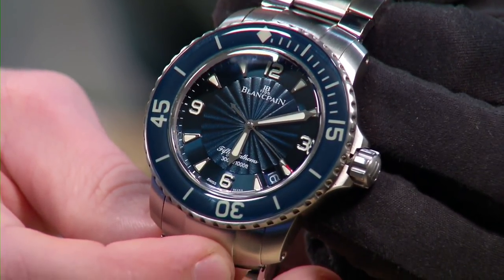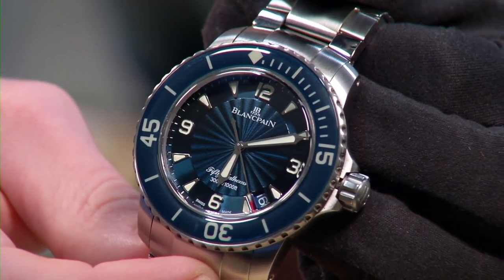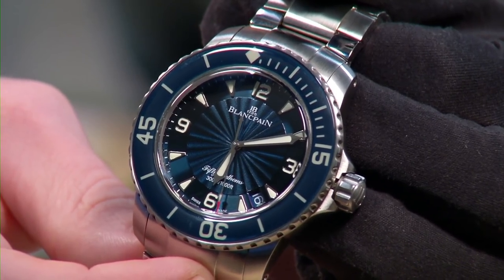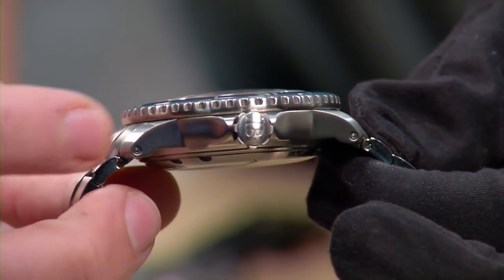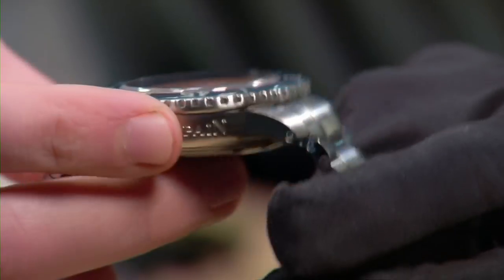This timepiece is effectively the legitimate long-term rival, not to the AP Diver, but to the Rolex Submariner, beating it to market by a few months in 1953. Now, another series of features that makes this one a little unusual and also makes it the D rather than the standard 5015 is the satin finish of the case.